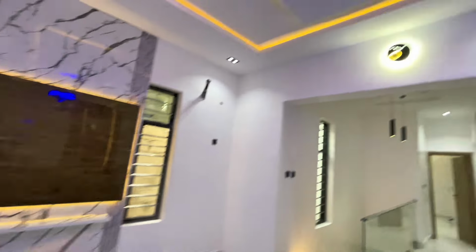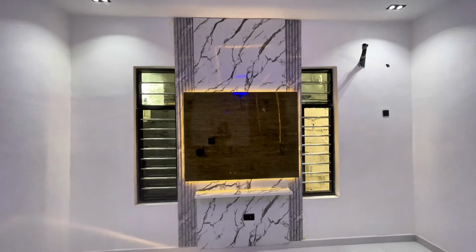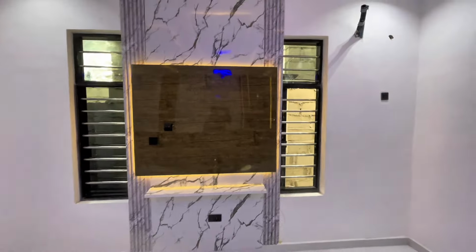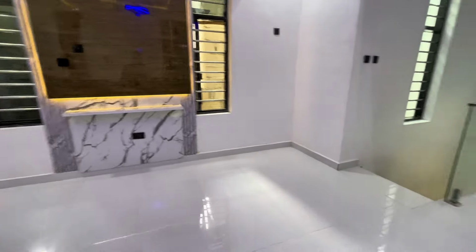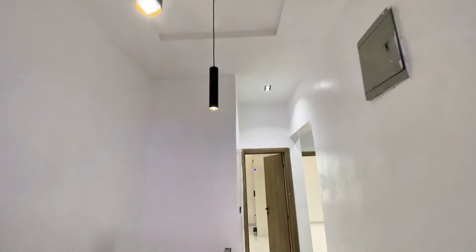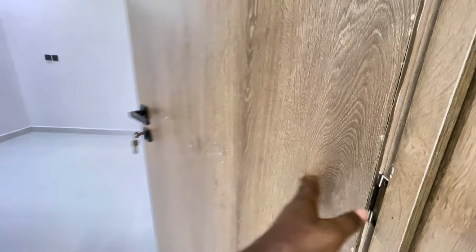Okay, you can see the light, and it has this beautiful TV console here, and it has 2 windows for cross ventilation here, guys. Okay, so this is the chandelier light here. Okay, chandelier light. So let's explore the rooms. So let's see. This is the second room in the building.